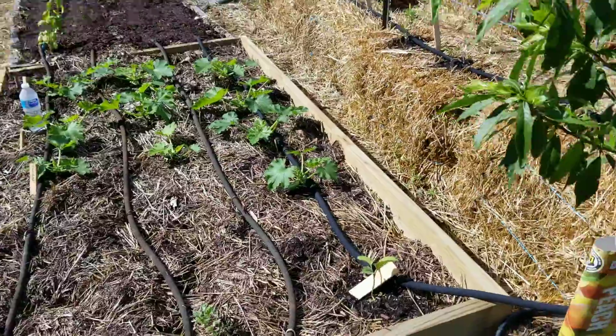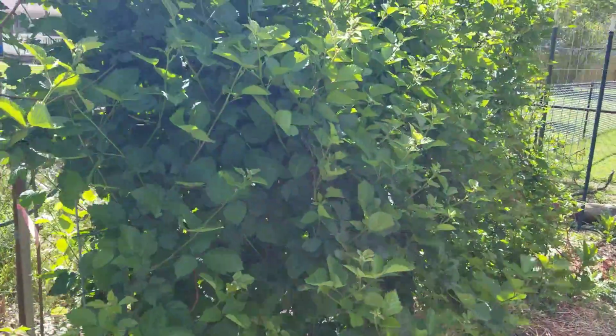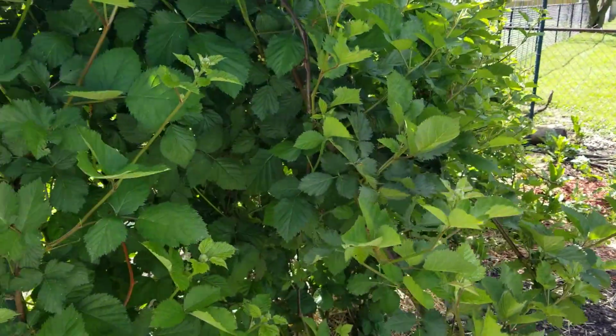So anyway, I think that's about it for today. You can see our blackberry bushes are coming on strong here. Won't be long, we'll probably have to cover them up with that bird netting.